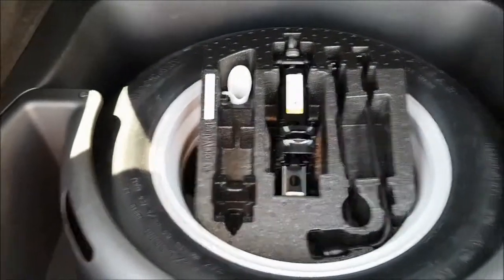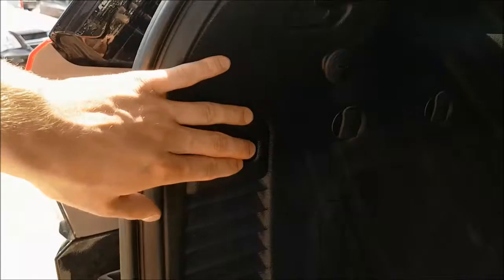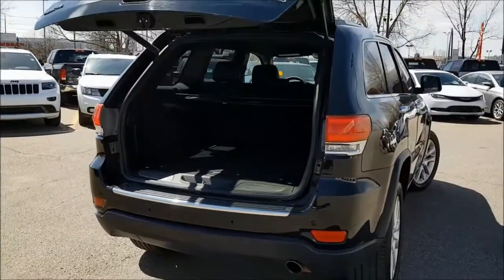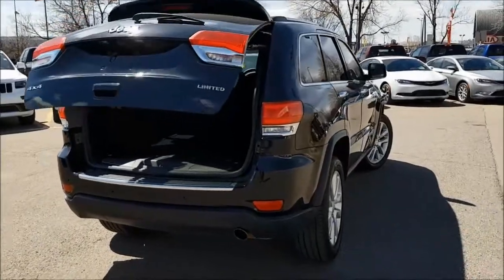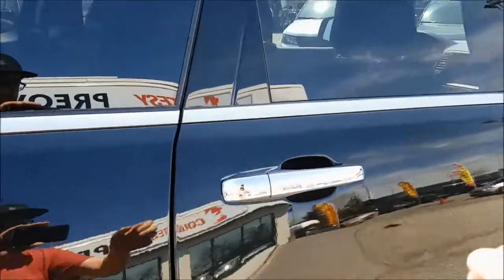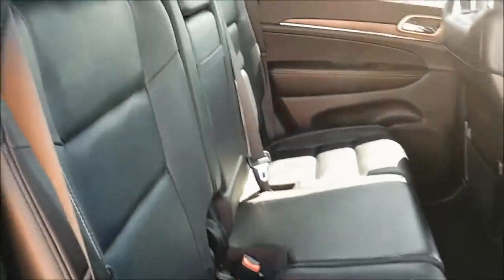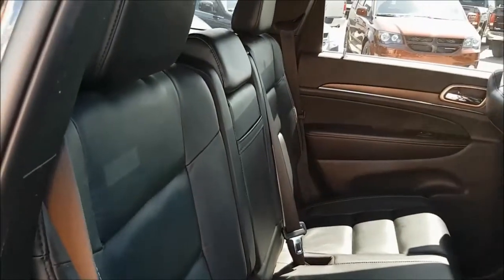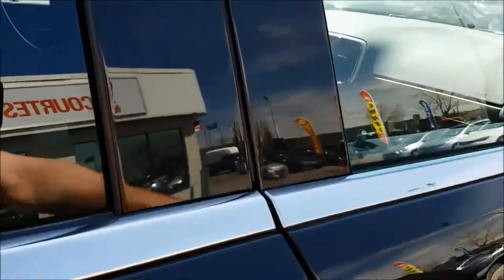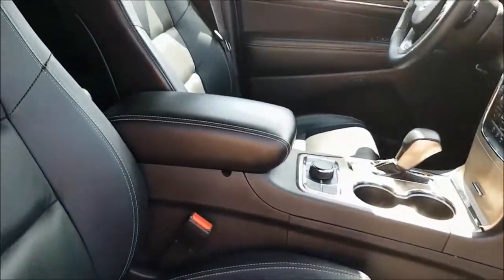For those roadside emergencies, you do have your compact spare tire easily accessible. This Jeep has been fully inspected and it does have a full CARFAX. It's been 5-star cleaned to look like a brand new vehicle.